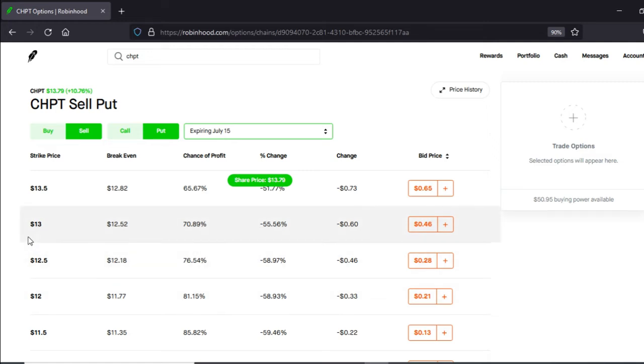So we're going to use, just for this example, remember it's only an example, the $13 strike price. Now with the $13 strike price, we're going to get a 70% chance of profitability. We're also going to receive a $46 premium.